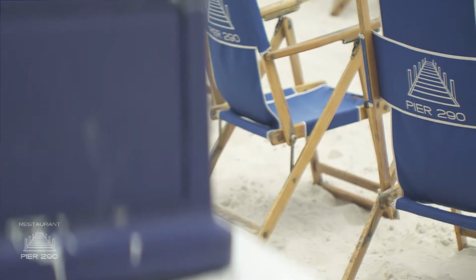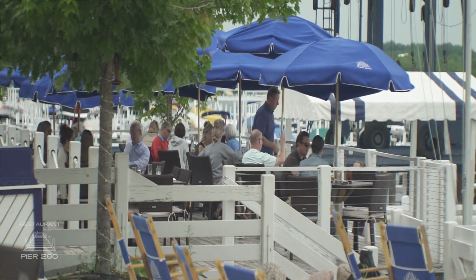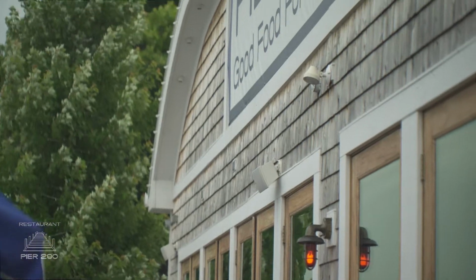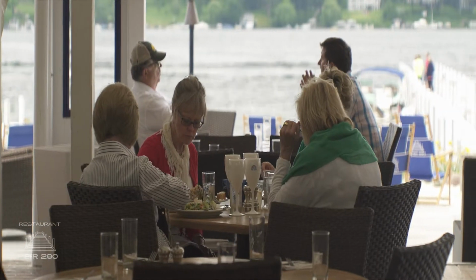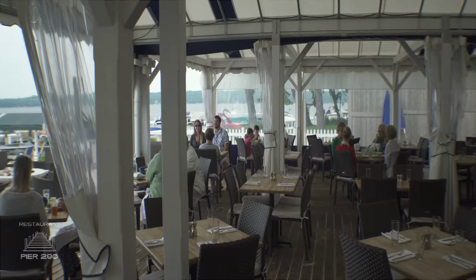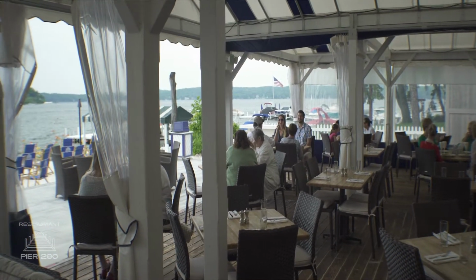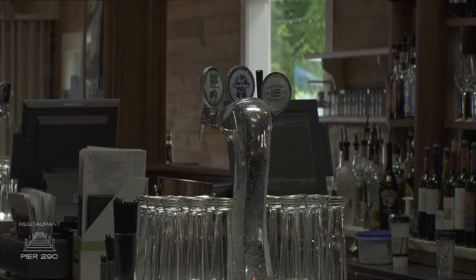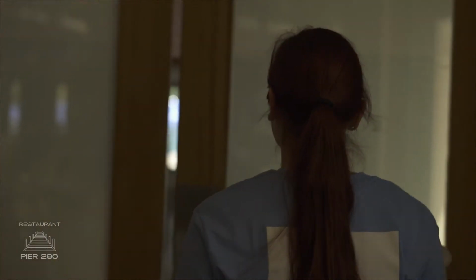Similar to what we do with our food, we really wanted to take an approach of repurposing and reusing. So 90% of all the wood within the restaurant has been reused or repurposed from different barns around the area, some mansions that were torn down, some local homes, and we take the approach of just giving back to the environment and not robbing from the environment as much as we can, whether it be within the architecture of the building or the food.